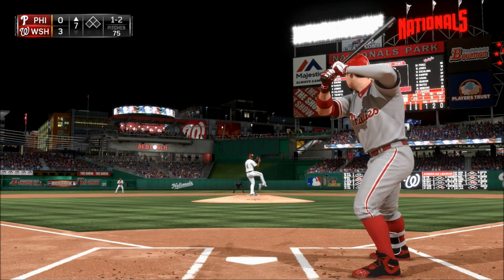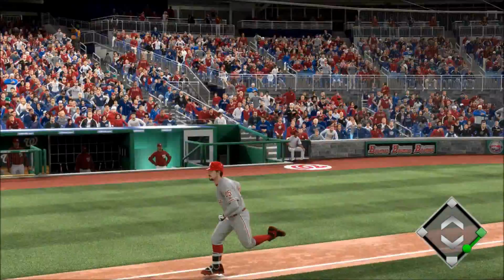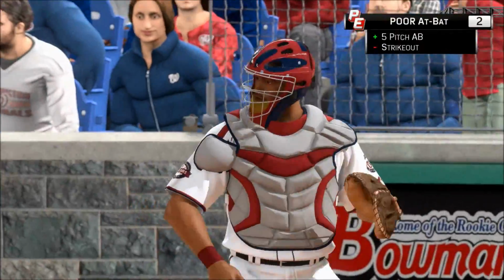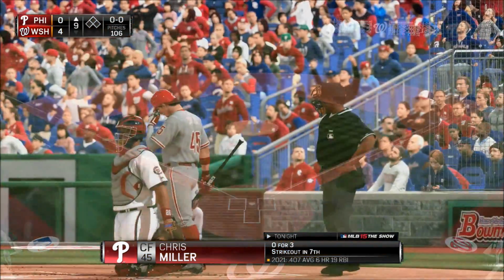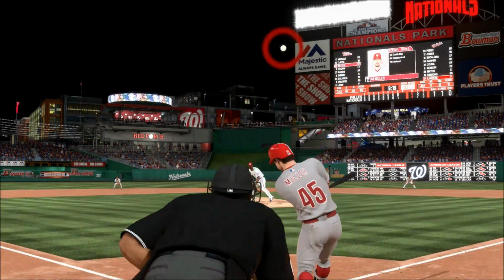Anybody in this lineup capable of getting a rally started? This is the guy right here. Struck him out, but he'll try for first on the drop third strike. Throw on to first is in. Chris Miller will be tasked now. And that fastball still got some life to it, even over 100 pitches.